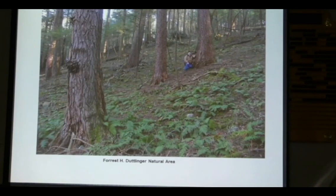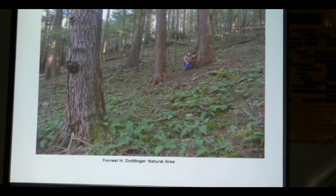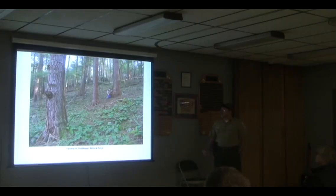There are some hemlocks in here that are pushing 13 feet around. Not as tall as Cook Forest, not as big as Cook Forest, but you get that same kind of feel. And this is right on the edge of, I would say, the death zone of Hemlock Woolly Adelgid as it's coming across the state of Pennsylvania.